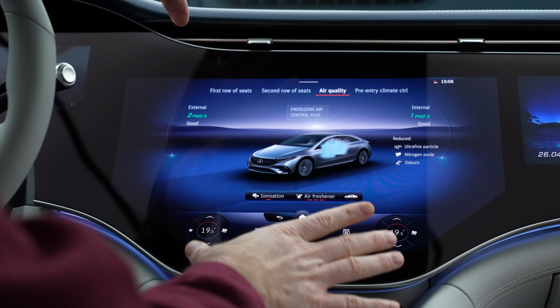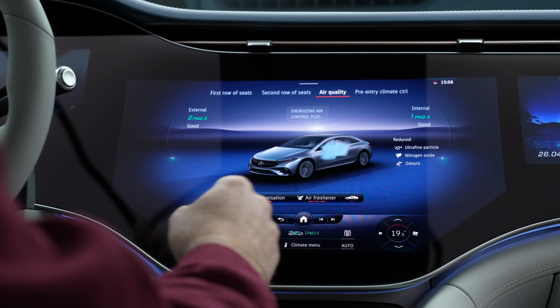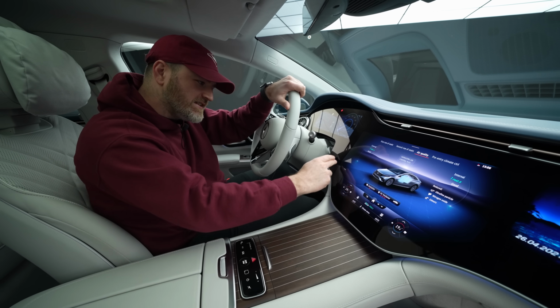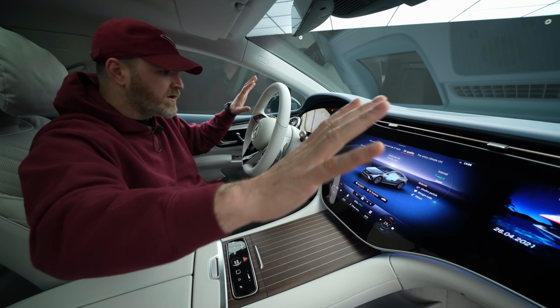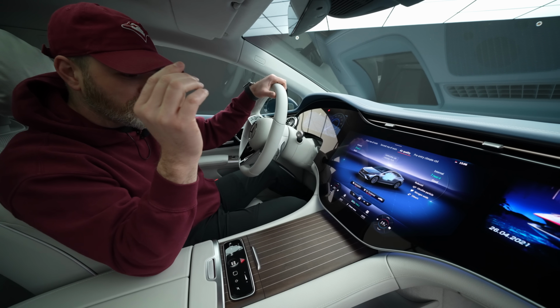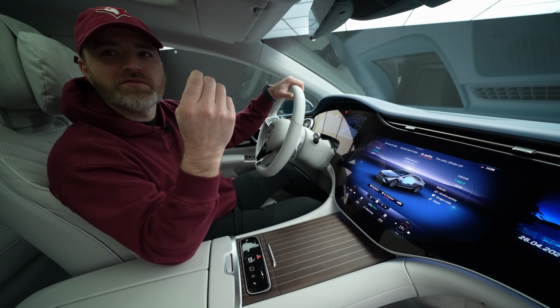This display in the center is large. That is a large display. And it's interesting the way they had to cut it at these angles to follow this shape all around. It's like your whole view is taken up. I'm smelling a little bit of freshness right now.